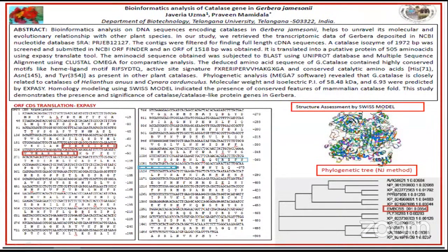In Clustal Omega, we got a multiple sequence alignment of our query sequence with all other database sequences, where we came to know about some highly conserved sequences specifically connected with the catalase enzyme and its function. We found some conserved heme ligand sequences like RIFSYDTQ and some active site signatures which are necessary for the functioning of the catalase enzyme. We also noticed several conserved amino acids like histidine, asparagine, and tyrosine, which are also present in other plant catalases. By this, we got a clue that our sequence is related to the catalase enzyme sequence.